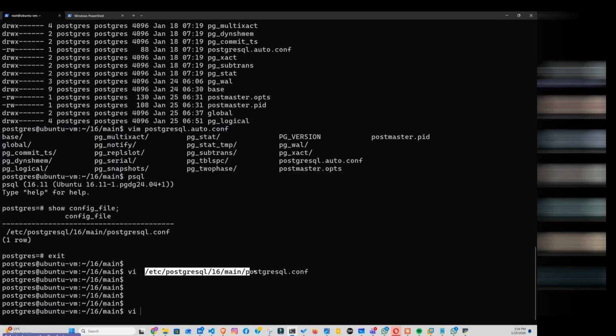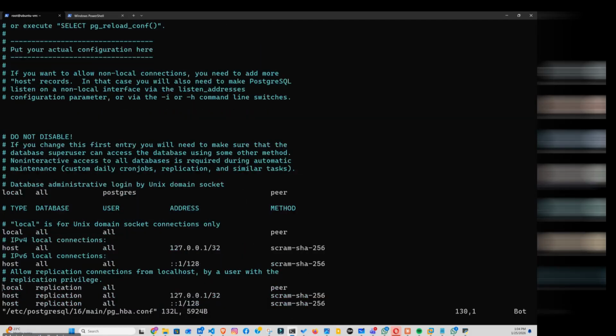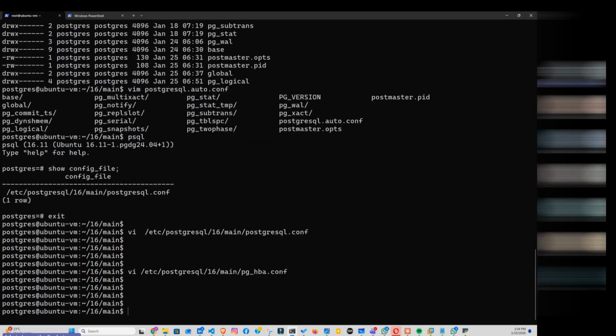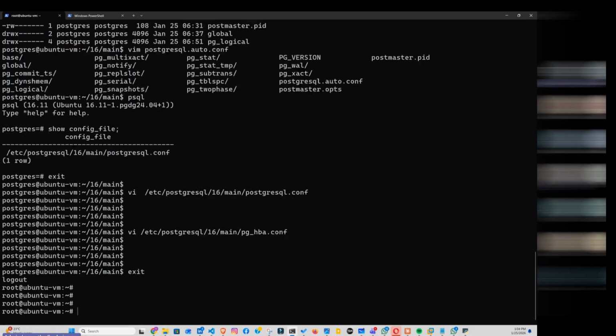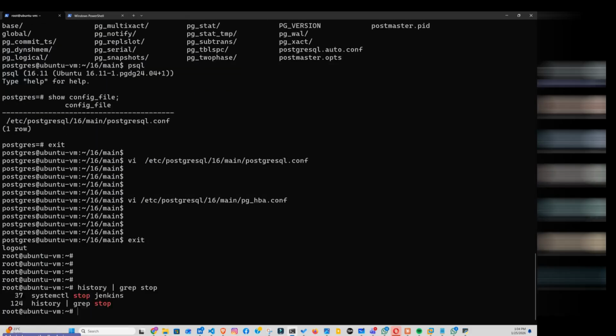To make a remote connection available, allow 0.0.0.0 or the public IP or the private IP. Public IP. This one, right? Yes. 0.0.0.0/0. What do I have to do next? Restart. Reload.